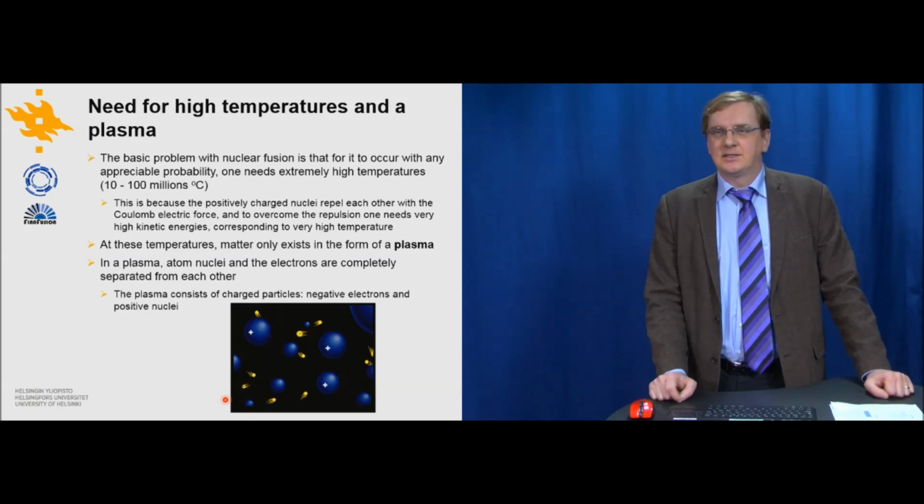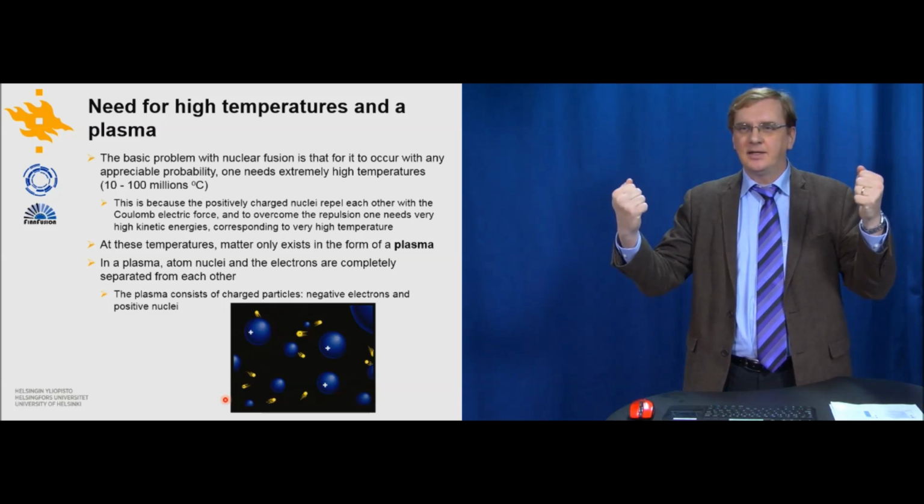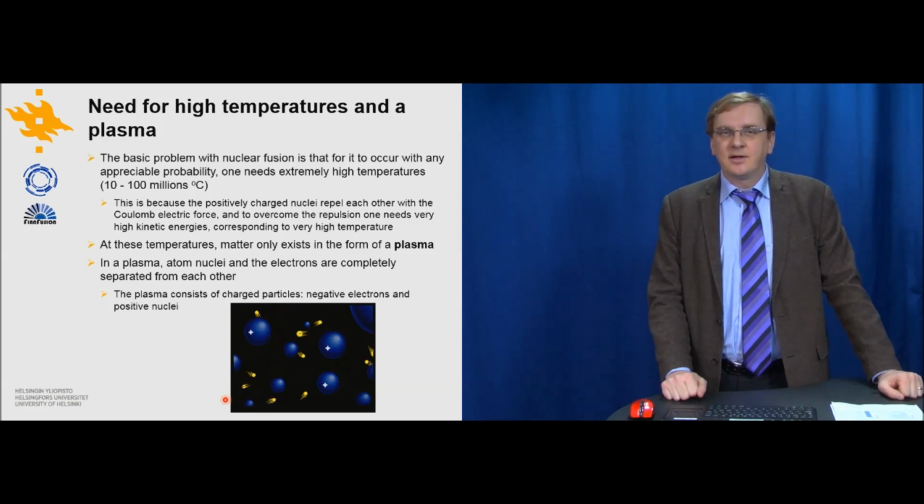And the reason for this is that the nuclei are all positively charged, and because they are positively charged, two positive charges from basic electrostatics repel each other, and hence it is quite difficult to get them together. But if one can achieve these high temperatures, and in a moment I will talk about the other requirements, then one can start achieving nuclear fusion.